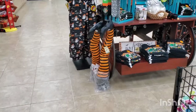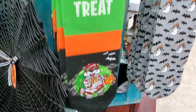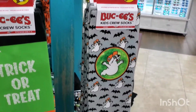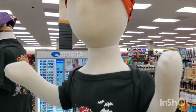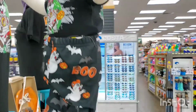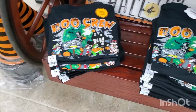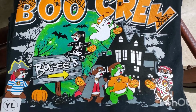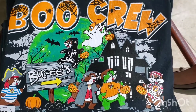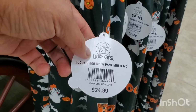And of course, what's coming up is Halloween. Oh, for the little boos. Look at that. Check that out. That's cool. You can see on the back over here, so they got little shirts here. They're your sizes. The Boo Crew. And then they got the pants. See how much the pants are. $25.